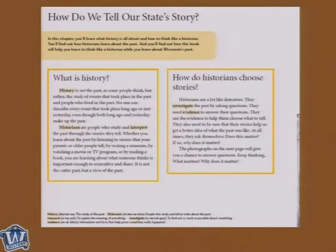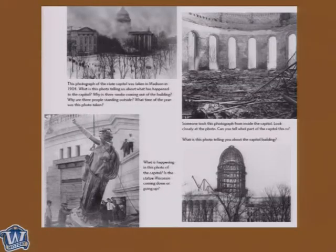And then how do we tell our state story? You've already seen this page on the left. Those are the questions that we just looked at. On the right, we have some photographs that came from the Wisconsin Historical Society website, and we are asking questions as if there were no information about those pictures. Like the photograph of the state capitol, the one on the upper left, was taken in Madison in 1904. What is this photo telling us about what has happened to the Capitol?